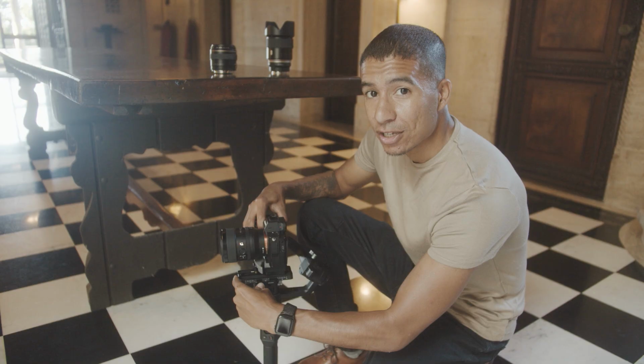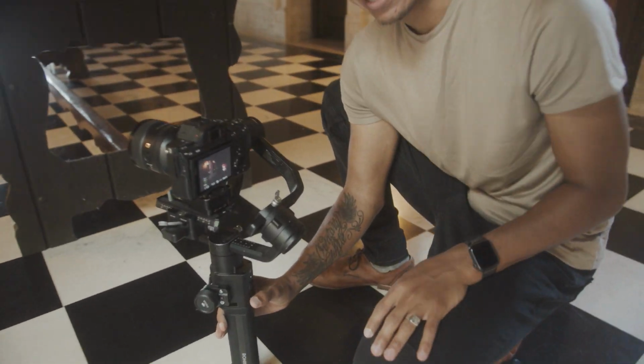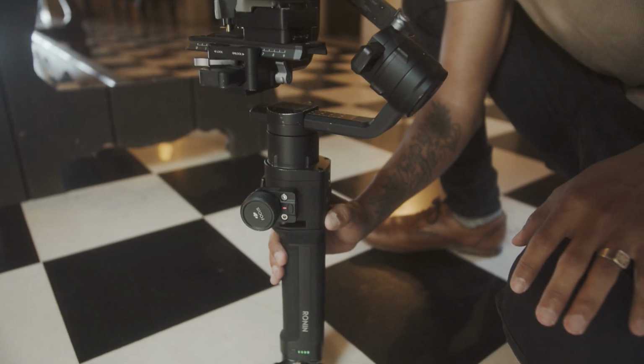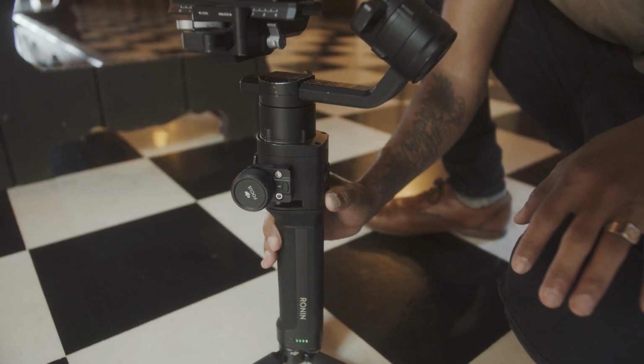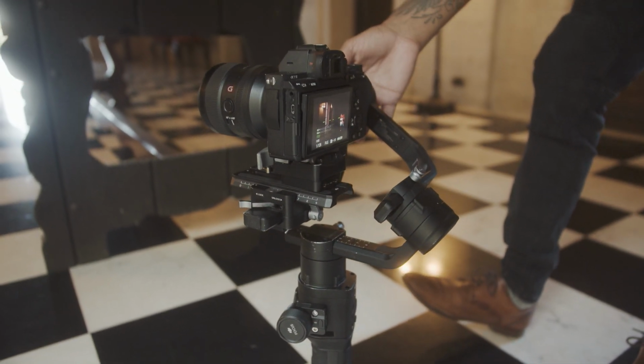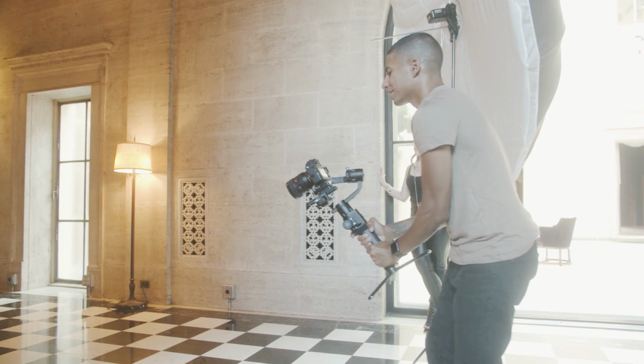Also, balancing your gimbal. You can calibrate this without using the app. So you can calibrate it by holding the trigger and the M button for 4 seconds. 1, 2, 3, 4. It's like a long 4 seconds. There you go. Yeah, now it's calibrating. Super slick, huh?